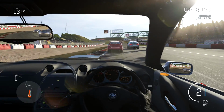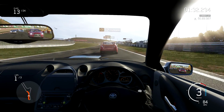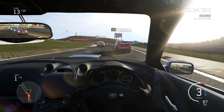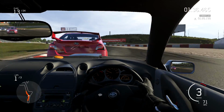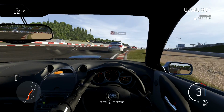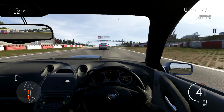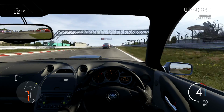It actually doesn't handle that bad. I know I'm trying to give it everything, but with the sports stuff all over it, it doesn't handle that bad. I thought that Subaru was going to turn in a little bit more. That's why I kind of crashed into it. Alright, well, everything's a lot faster than me here.